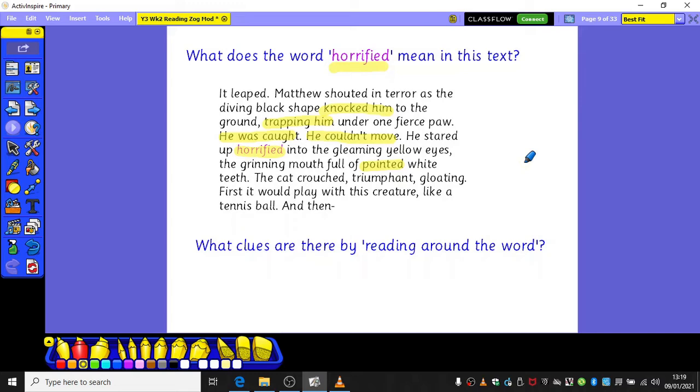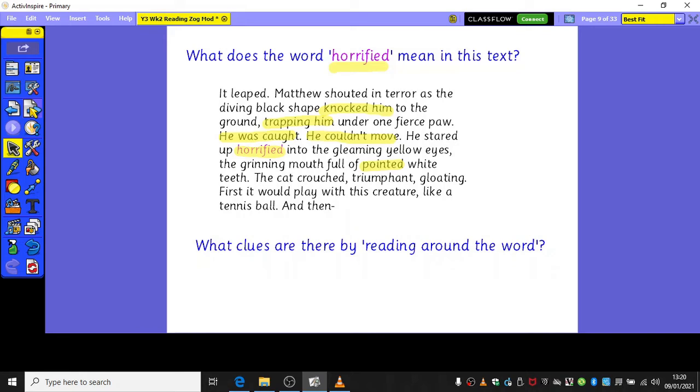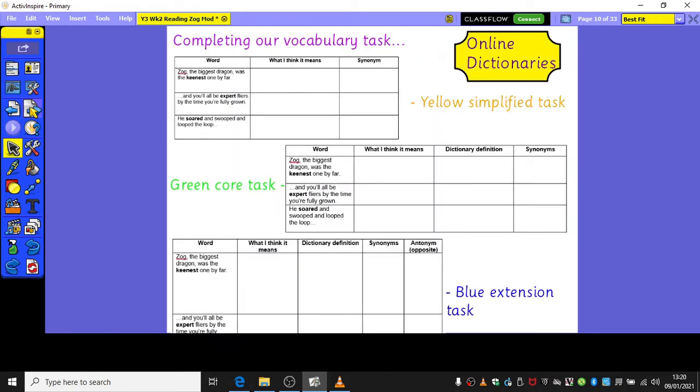Okay, so we've learnt how to read around the word to decide what we think the word might mean. And we're going to use those skills in our task today. There are 3 tasks we talked about: yellow, green and blue. You choose which colour you're going to have a go at. We said the green is for most people, it's the core task. So let's have a look at that one first. It's here. This is the chart you will have on your worksheet.